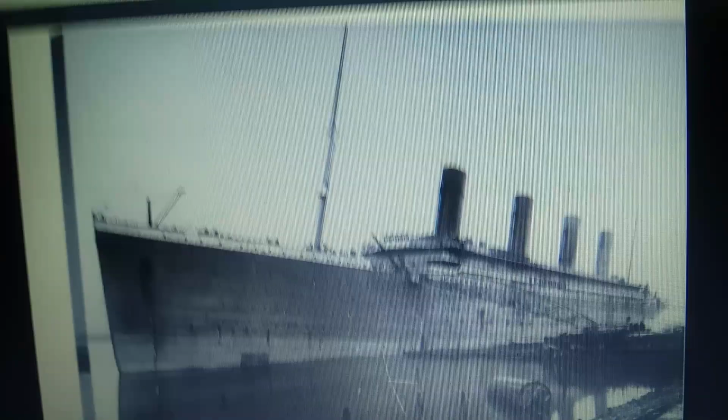However, there's another ship that we should talk about. This ship is fictional, but she has an extreme resemblance to the story and sinking of the RMS Titanic. This ship was in Futility, or Wreck of the Titan, and this ship was named the SS Titan. Now, right off the bat, you can easily tell that this ship has an extreme resemblance to RMS Titanic, except for a few differences.